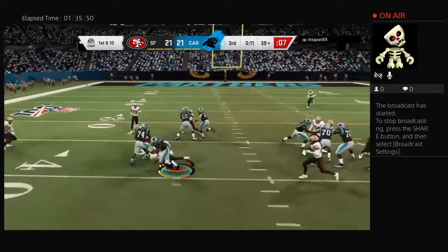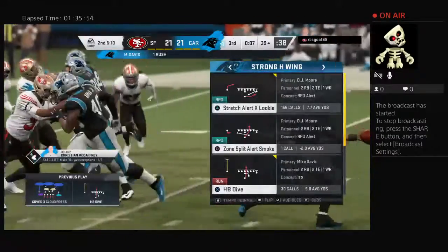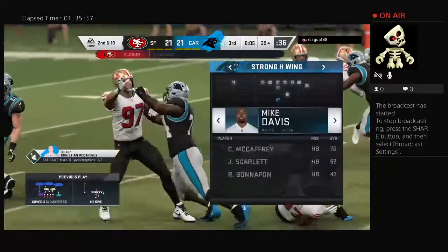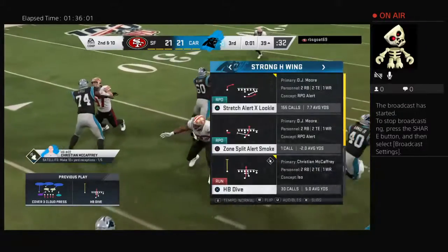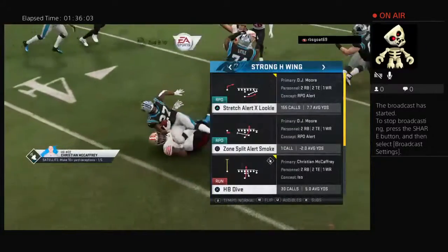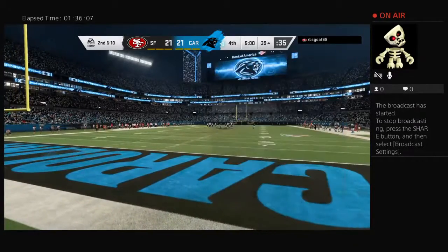The former Gamecock here. This is Mike Davis. And this time they were ready for him as they'll stop him right at the line of scrimmage. Officially no gain on the play, and it's 2nd down. And we're back now in Charlotte. All even as we get ready to start the 4th.